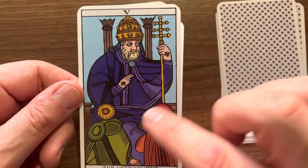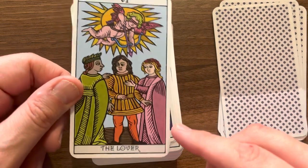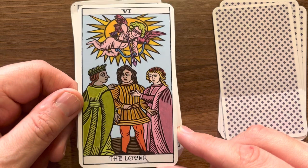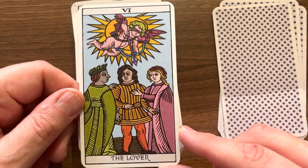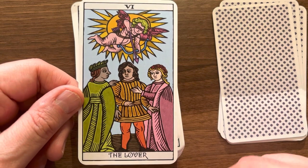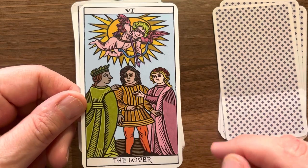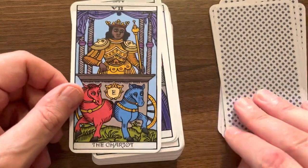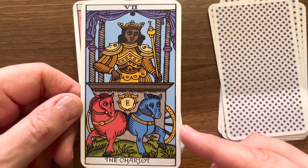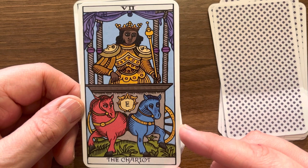Really clear, clean images as well. The Lover, which is more traditional than later decks of lovers. Notice how the titles are in English as well. Just say it's a Marseille deck. I thought they might have been in French, but I've seen a few Marseille decks recently that have English titles. The Chariot.